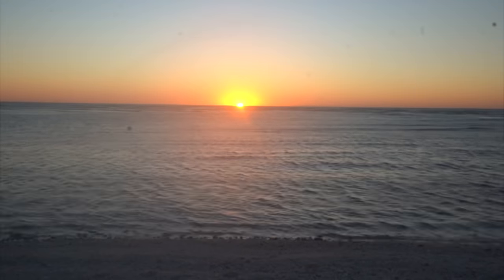Sunrise is coming in just a couple of minutes, and I am on the east side of the island at a place that's called the Gutter Run. It's going to be a full day of adventure now on our own little tiny private island. Let's go do it.